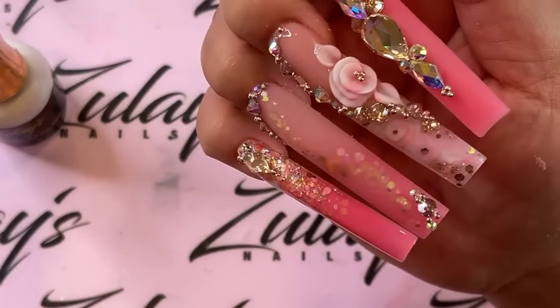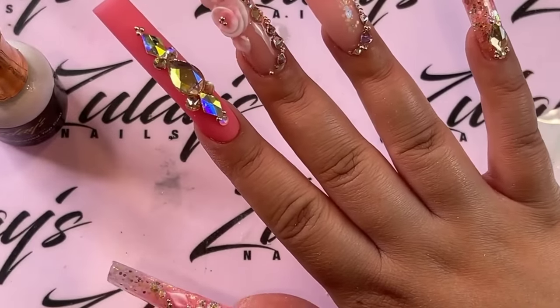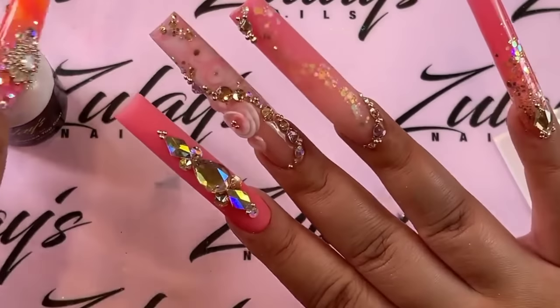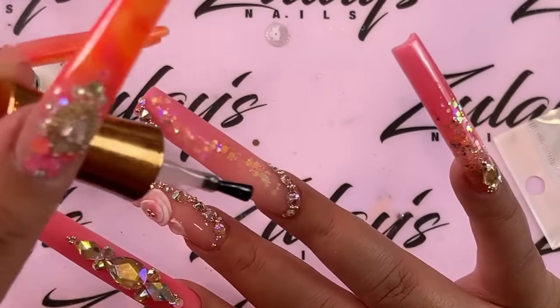Wow, so pretty. Shiny is winning. Out of all these 500 people, only like 100 of you guys voted. All right, shiny it is. Are you ready for the reveal?